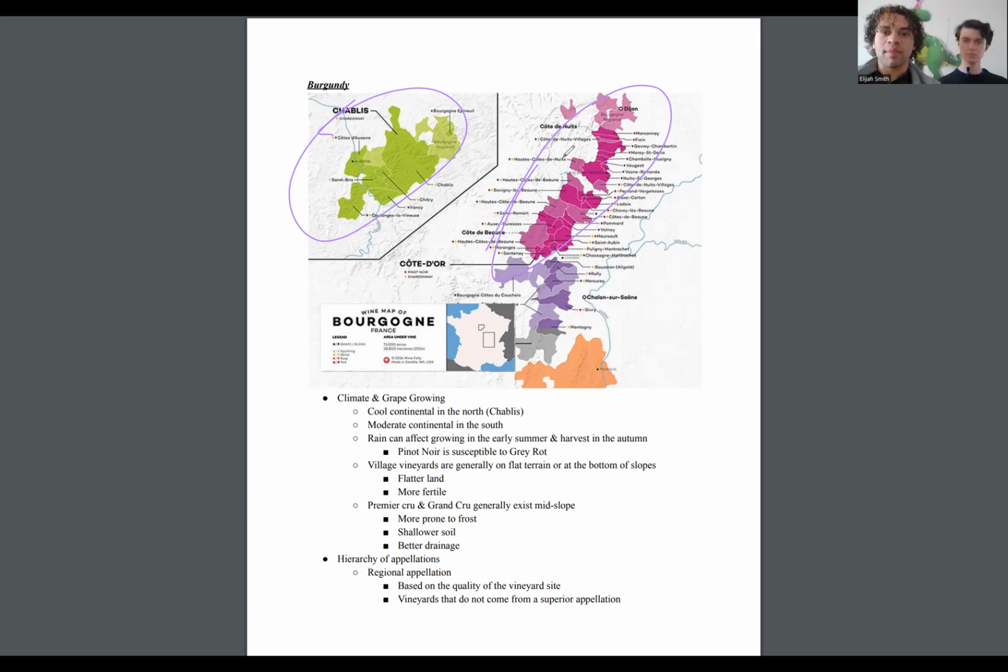So let's get into our climate and our classifications for grape growing. All right. So the climate here typically, we're getting a cool continental climate. However, in the north around where Chablis is, I mean, that map's not to scale, you would have a cool continental climate, whereas for the rest of Burgundy, you'll have that moderate continental climate. A big concern here is rain. It can affect your growing in the early summer and your harvest in autumn. It promotes fungal growth, and Pinot Noir specifically is very susceptible to gray rot, and that's generally a very great concern for grape growers here.